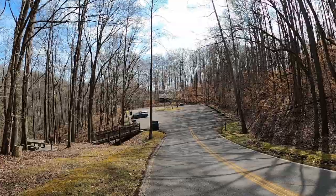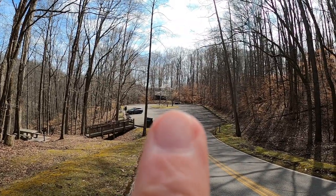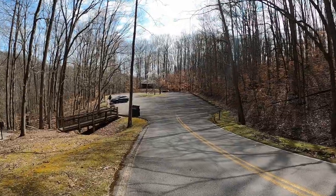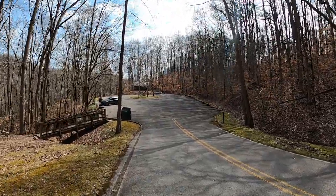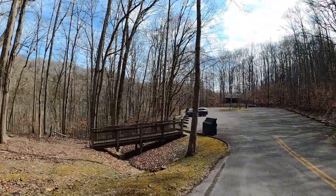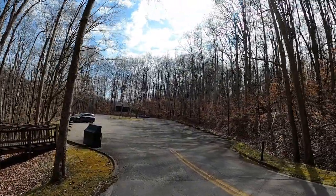Ooh, y'all, let me stop. Right up here, it's a sign of spring. We got some tree blooms going on. Won't be long before all of these trees are full of leaves again.